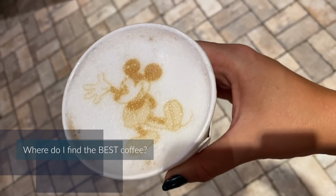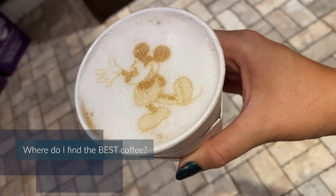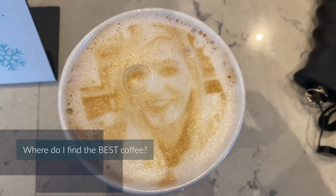Animal Kingdom Lodge has Simba. Sometimes they can do it at Animal Kingdom as well. And then at the one in Disney Springs, you can actually download an app, take a picture, and upload it, and they'll print it on your coffee. So you can print your selfie on their coffee, which is really cool.